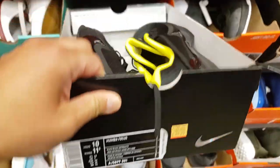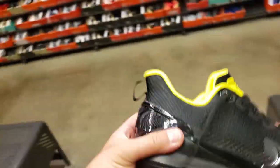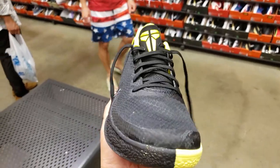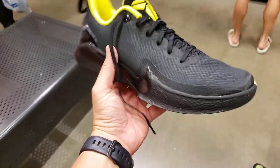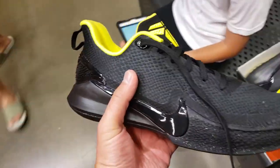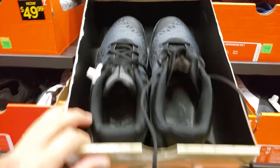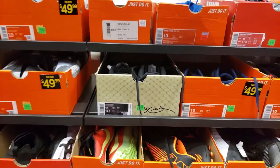These Mamba Focuses. Damn, they got some deals, you guys. These are pretty new. Wow. These have not been out for very long at all. Damn, they got some steals out here. They got some deals. I'm gonna have to look at the resale on these. Some Mamba Rages. Oh, for 60. Got 30% off. That's pretty good.